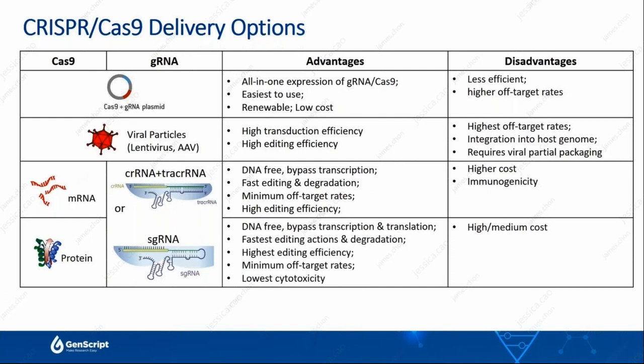This involves direct delivery of the Cas9 protein itself, as well as the synthetic guide RNA. For applications where your cells themselves are quite valuable, such as cell therapy or gene therapy, the RNP system really is the most effective method for generating whatever knockouts or knock-ins you might be interested in. That is because of its very high editing efficiency, its very low rates of off-target effects, and its very low cytotoxicity. For the rest of the discussion, I'd really like to talk about some of the data we've gathered to illustrate this point, that the RNP system is the most effective delivery method for gene editing using the CRISPR-Cas9 system.